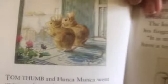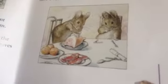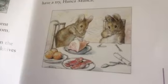Here's the picture of the mice looking into the dining room, seeing all that gorgeous food, and there is Tom Thumb trying to carve up the ham, which is not a real ham, is it? It's porcelain.